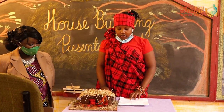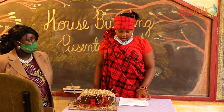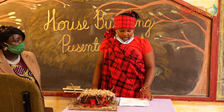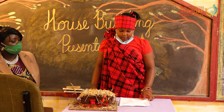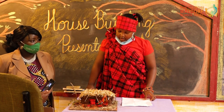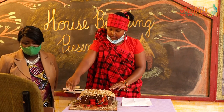House, I chose it because I wanted to challenge myself. The house is called Inkajijik and it is made by the women. The fence is made by the men and it is called Inkang. This is the fence. The Inkang.